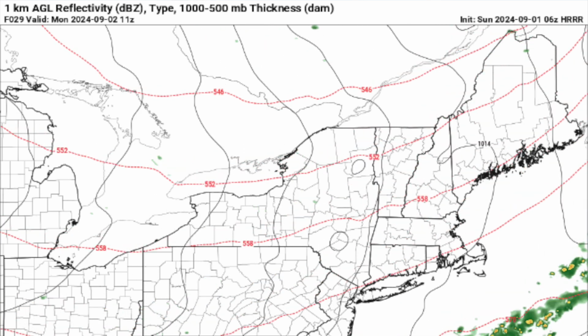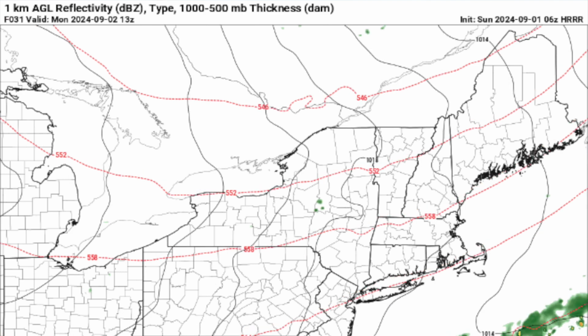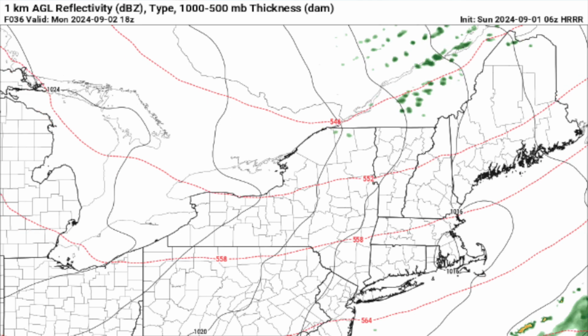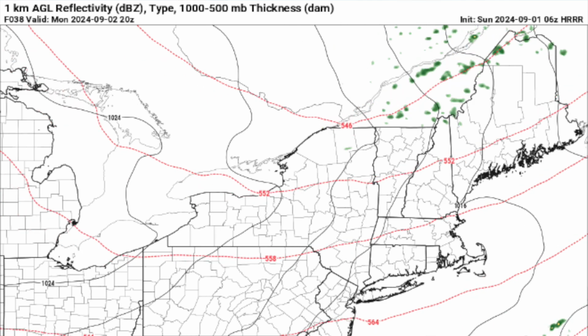And then a couple of freckles on the colder side of the front tomorrow in northern New England. But that's going to be very dry air. The dew point's going to go down through the 50s tomorrow.